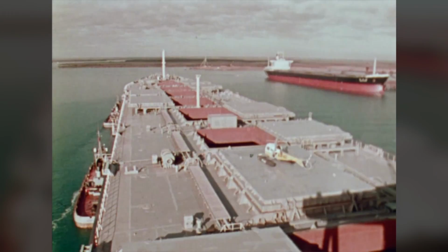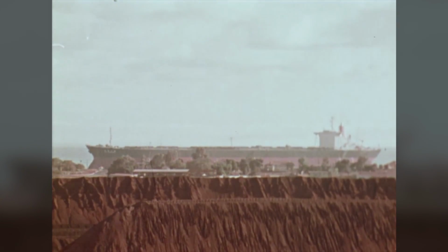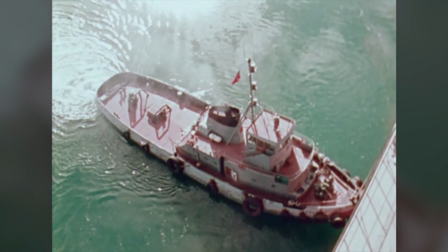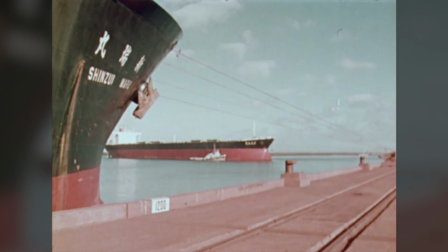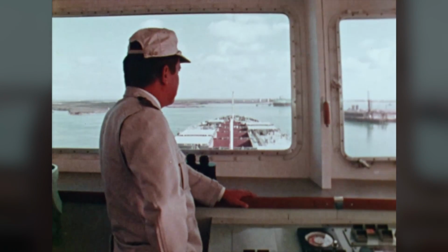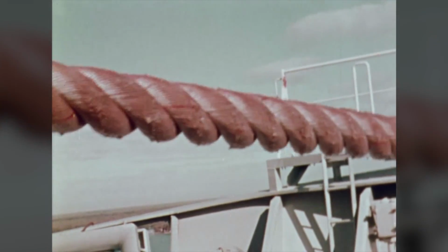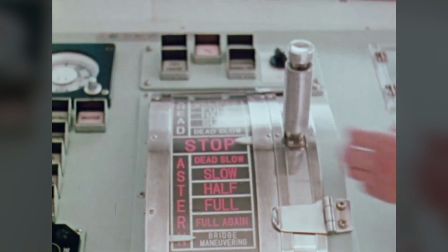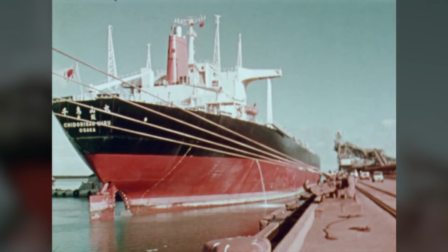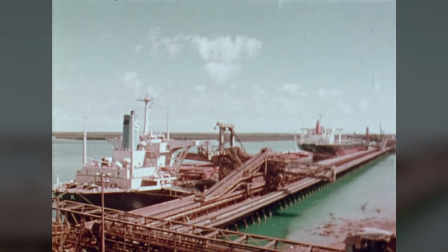Chidori-San Maru, Japanese ore carrier, enters Port Hedland Harbour in northwestern Australia. She prepares to berth at the Mount Newman Mining Company shiploading wharf at Nelson Point. The wharf can handle large ships of up to 180,000 tons dead weight. There are 2 berths available.